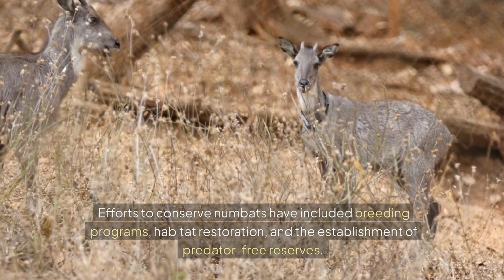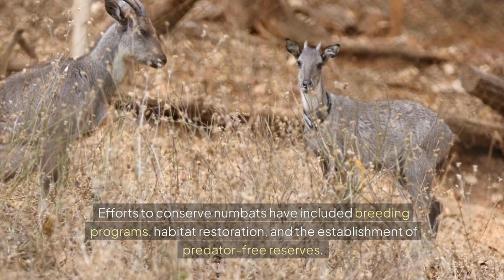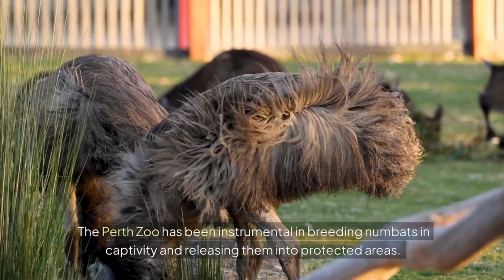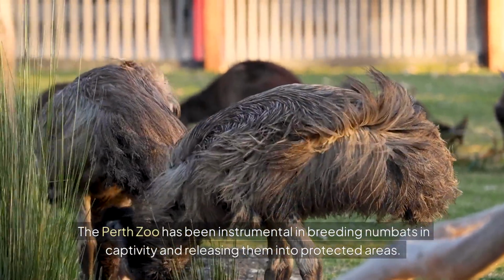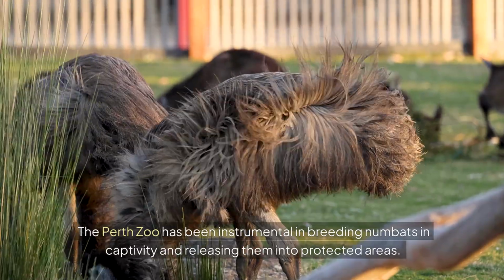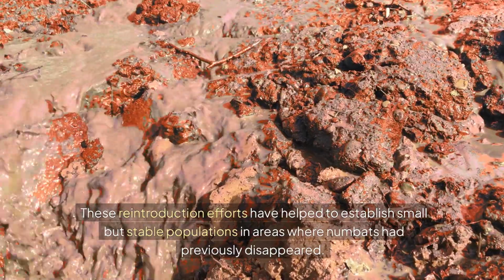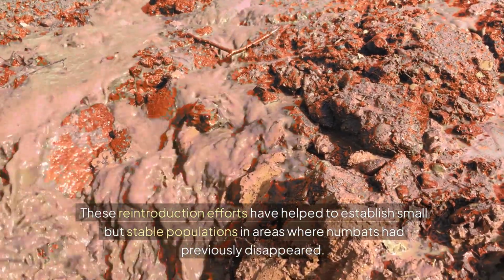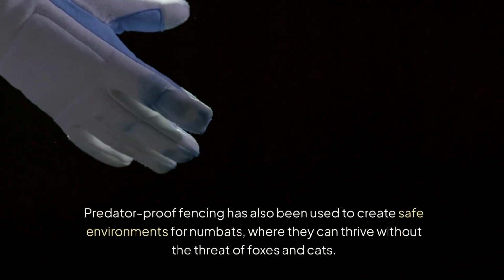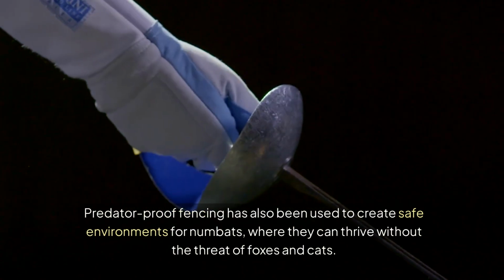Efforts to conserve numbats have included breeding programs, habitat restoration, and the establishment of predator-free reserves. The Perth Zoo has been instrumental in breeding numbats in captivity, and releasing them into protected areas. These reintroduction efforts have helped to establish small but stable populations in areas where numbats had previously disappeared.